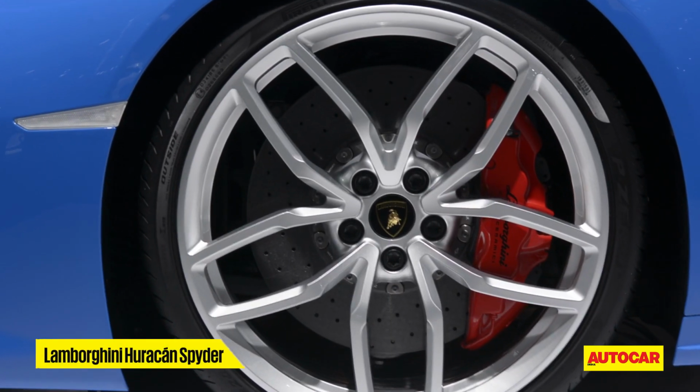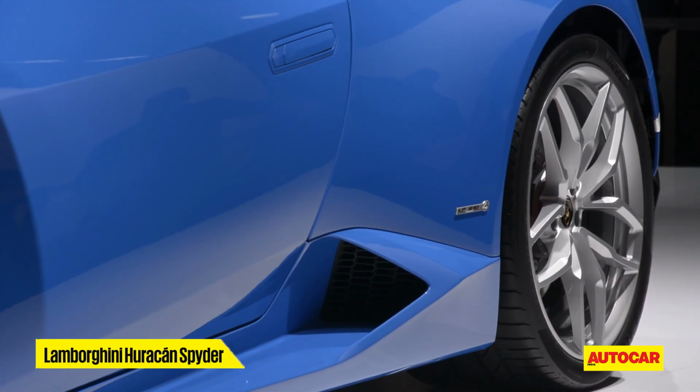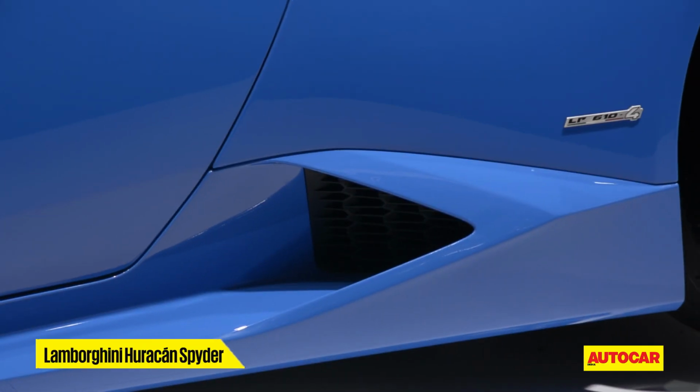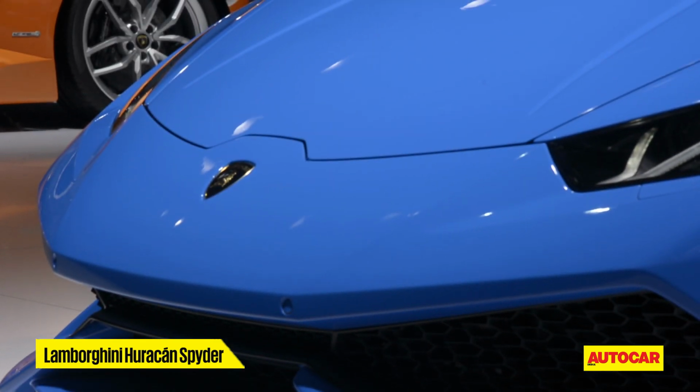With Lambo's latest Spider, we know more or less what to expect. A Huracan without a roof, right? But seeing it in the metal is just something else. With its new engine cover and twin buttresses, if anything, it's even more beautiful.